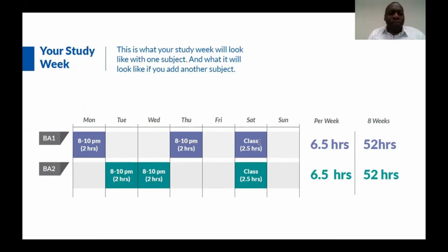So if you look at that instance, you actually still have space for another module. So you can take another module that you can do on a Saturday, and then you have again 2 days that you can study. So if you can see from this area, you still have a life. You still have a Friday that is open here. You still have a Saturday evening. You still have a Sunday evening. So it's doable where you can be able to do 2 subjects in a semester.